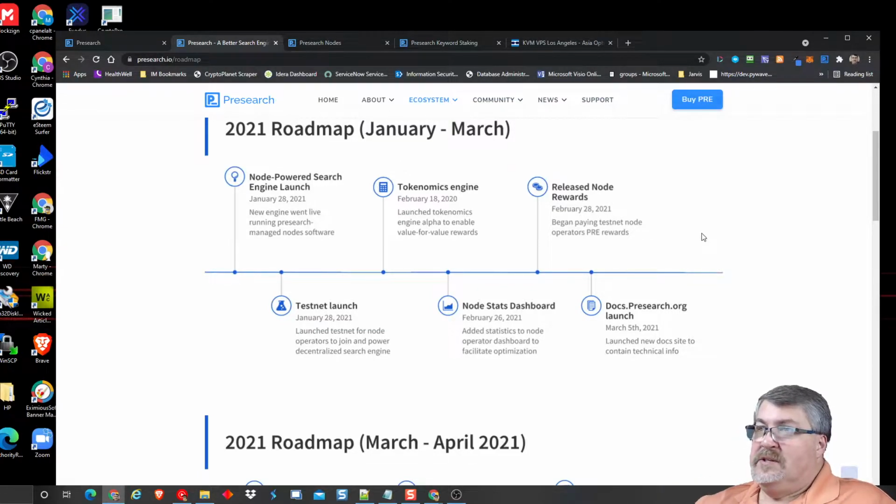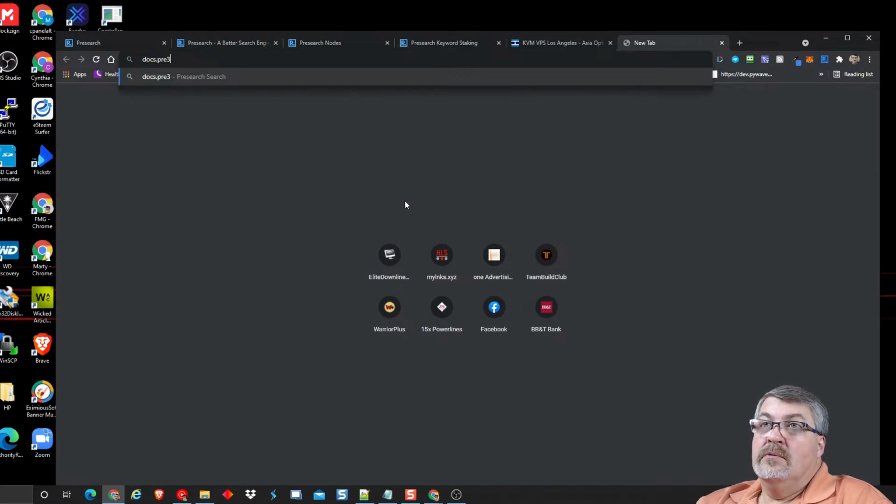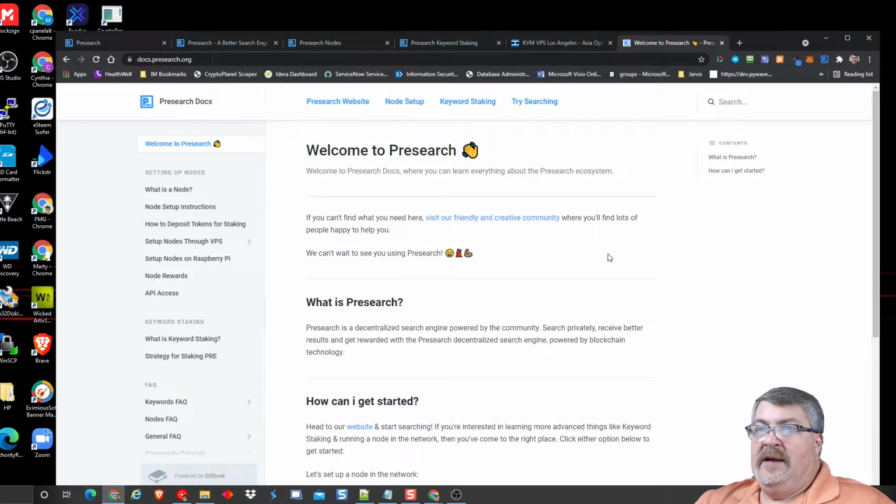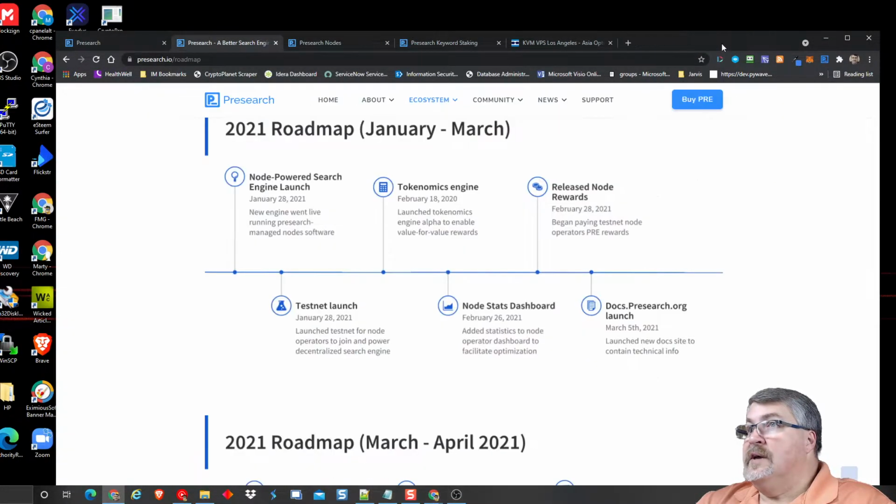All right, so let's go ahead and circle back over here. Where are we? Let's see. Yes, the knowledge base repository and documentation, docs.presearch.org, is really, really handy. Let me go ahead and show you. All right. So they keep adding to this and appending to it and revising it. It's a really solid set of documentation to learn anything you need to know about the PreSearch project. Most of the time I'm hanging around in the PreSearch Nodes Telegram group because it's extremely active, and you can get quick answers from the staff right there in that Telegram group. So let's go ahead and close that up.